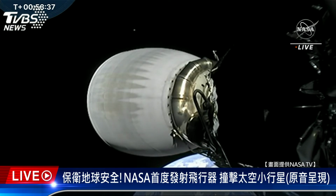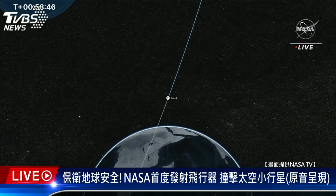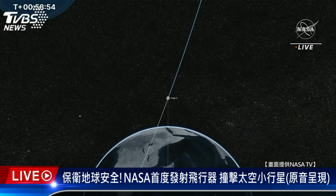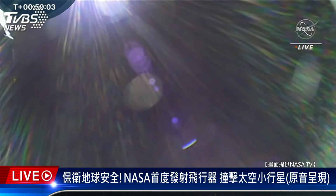Okay, and so there's a range that we're expecting. Acquisition of signal could be as early as around T plus an hour and 7 minutes, so that's 9 or so minutes from now. It could be as late as T plus 1 hour 34 minutes. Like you said, it's not an exact science. We'll know when it happens, and we'll give confirmation as soon as we hear it. But for now, we're going to keep an ear on things. And Daryl and Kelly, we will send it back to you.